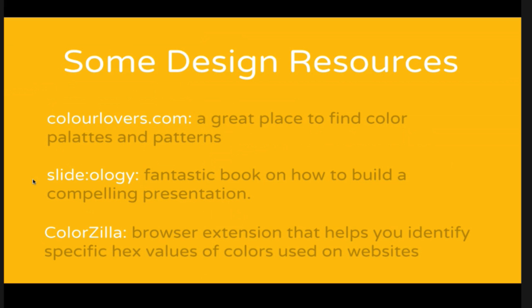And then I talked a bit about trying to find the hex value of specific colors. Well, if you don't have something like Adobe Illustrator or Creative Cloud or whatever it is, there is a Chrome browser extension called Colorzilla. If you install that in your browser, it will allow you to specifically find the hex value of a color in any given website. So if you go to a website and go, oh, I really love how this website is designed, well, Colorzilla would allow you to figure out the exact colors that that design company is using to build that site, and then maybe use that as some inspiration for how you could build your own.